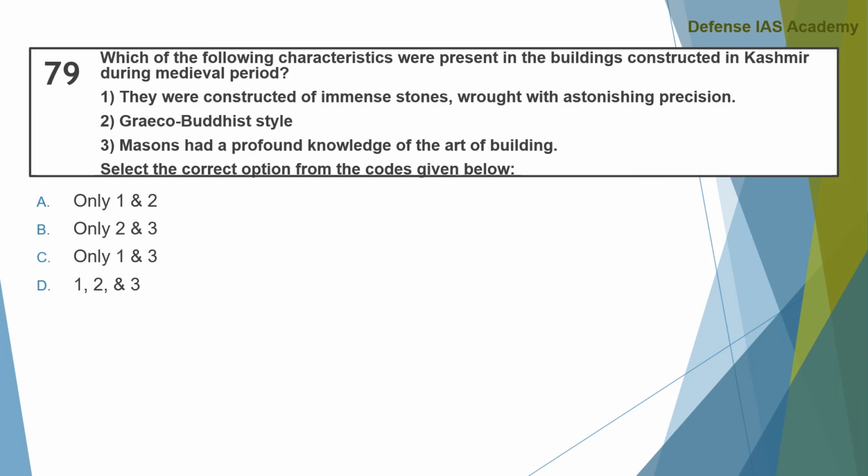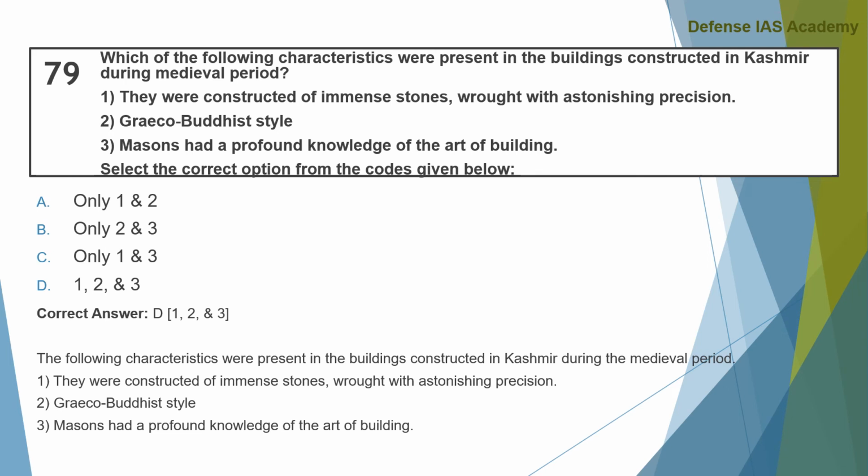Question number 79. Which of the following characteristics were present in the buildings constructed in Kashmir during medieval period? 1. They were constructed of immense stones wrought with astonishing precision. 2. The Greco-Buddhist style. 3. Masons had a profound knowledge of the art of the building. Select the correct option from the codes given below. The answer is option D, 1, 2 and 3.